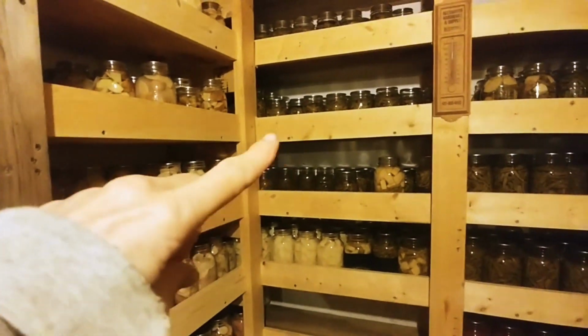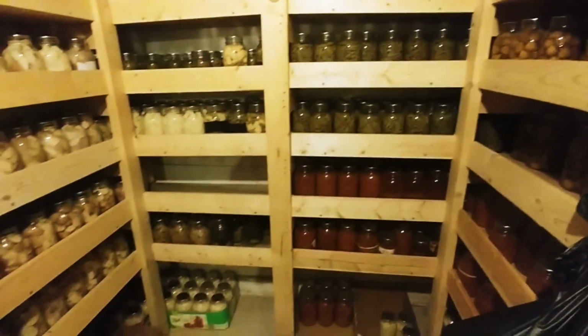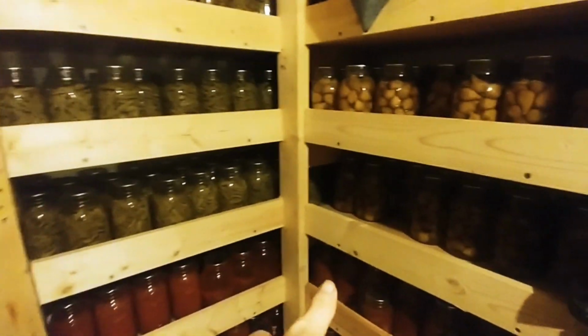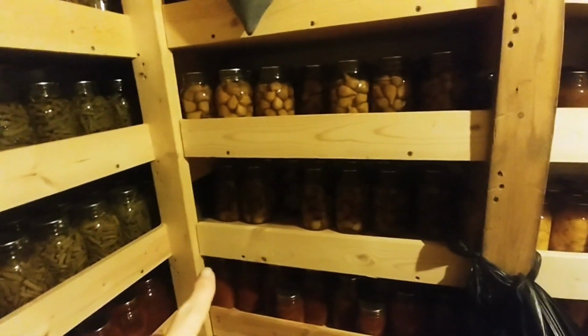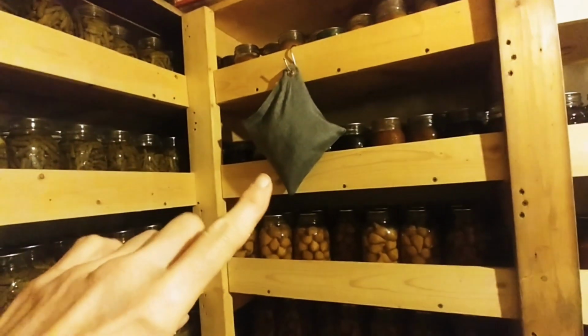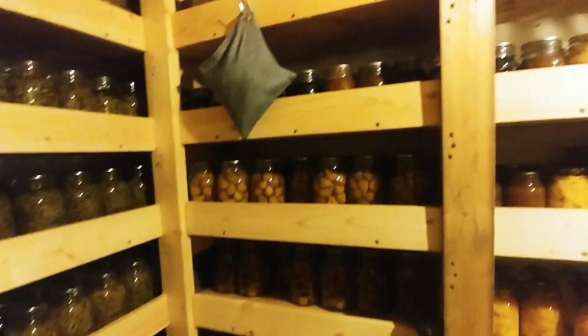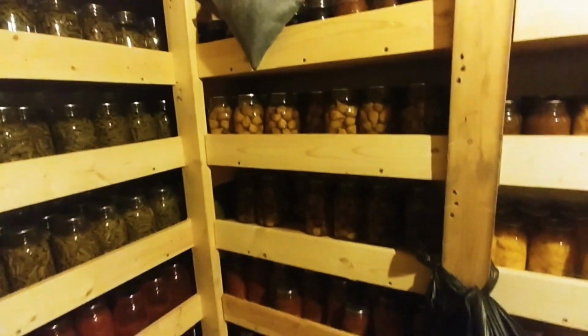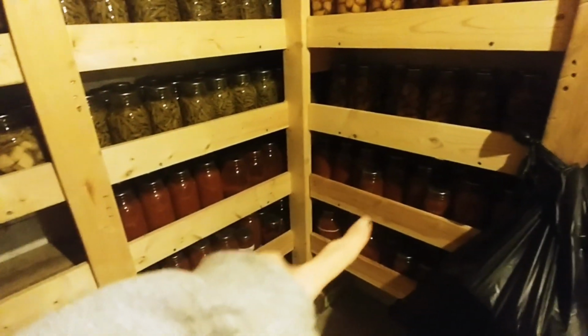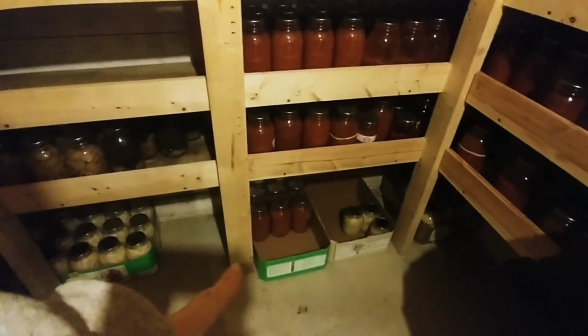Green beans, this is empty. Up here, coming down. Over here, this is our figs. Big empty spot here. This is jams and jellies. We eat very few of those, so it's kind of one of those things we add a few along. Tomatoes, I still have gobs and gobs of tomatoes. We don't use that much tomatoes. The salsa's down here. We're almost out of salsa.